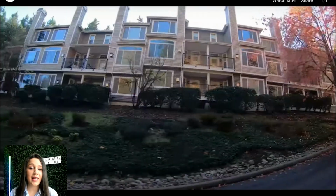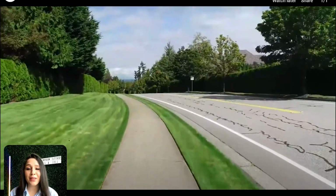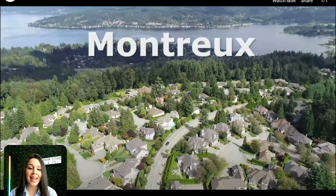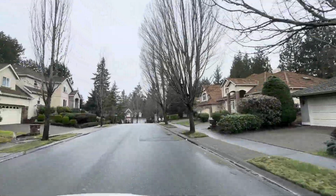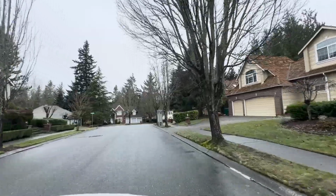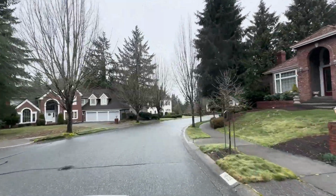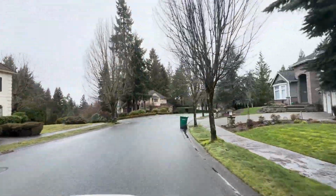Beautiful entrance again, and homes, just kind of going up this gorgeous hill. Super manicured streets, just looking out on the Cascades and Lake Sammamish. Homes in Montreux were built back in the 1990s and cost between $2.5 and $3.5 million. This is no surprise if you drive through here, you just see how well manicured and beautiful it is.